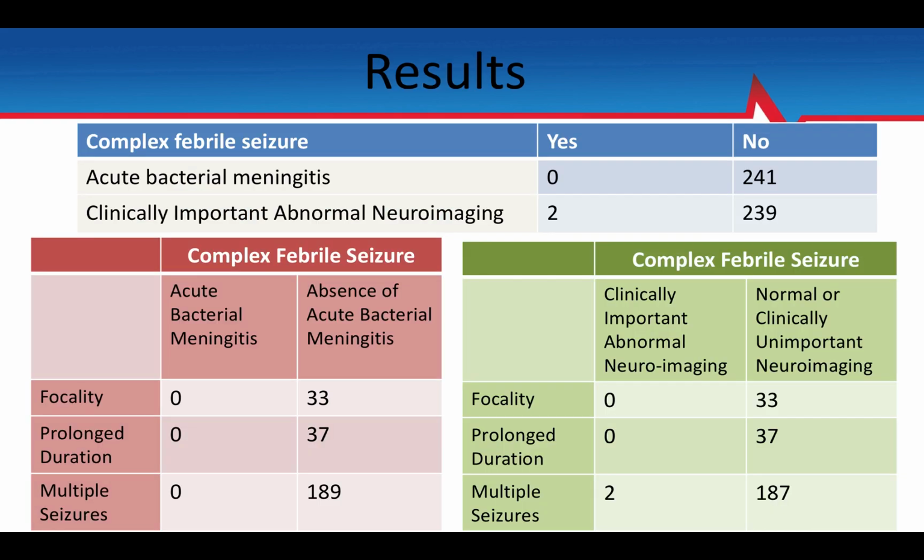Of the children we studied, 0 had a diagnosis of acute bacterial meningitis, and only 2 were diagnosed with clinically important abnormal neuropathology. Of these 2 children with abnormal neuroimaging, they both had multiple seizures within a 24-hour period as a defining feature of their complex febrile seizure.